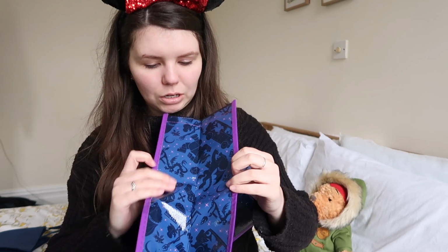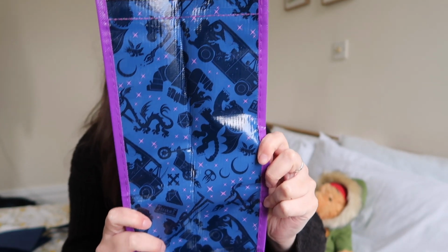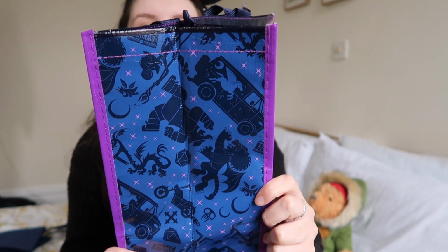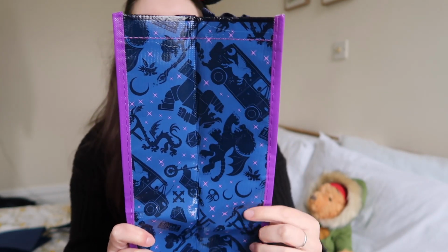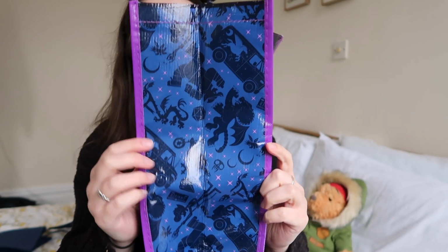But then on the outside of the bag, it's just got all of the other characteristics of the film. So we've got the manticore, Guinevere again here, and then the staff and all of that. It's really cool. Next we are going into Marvel.